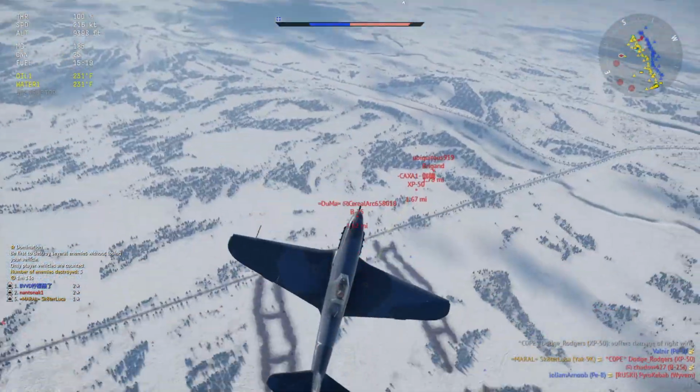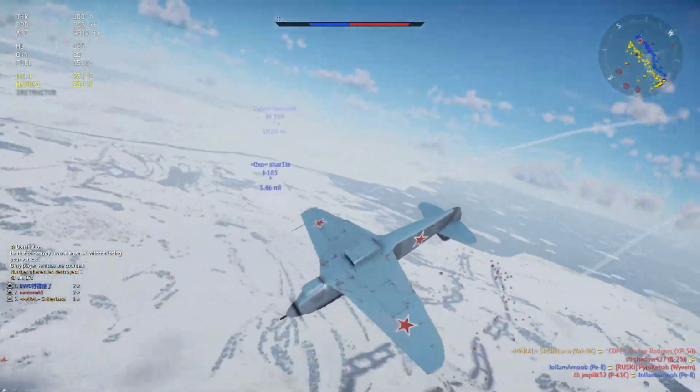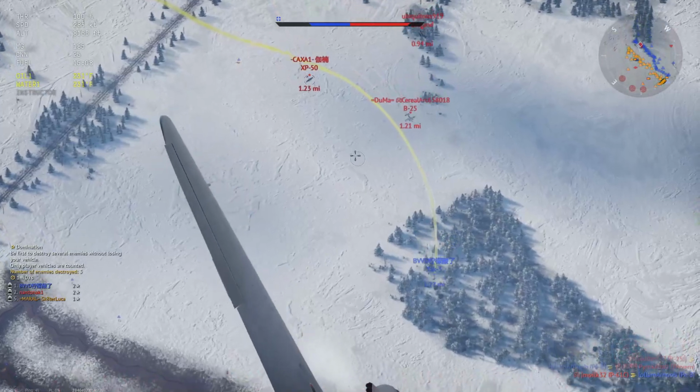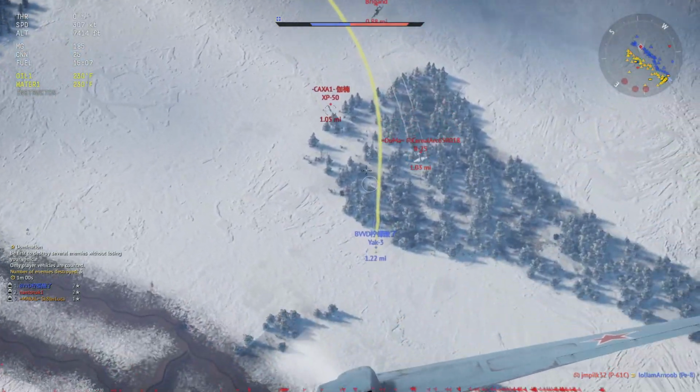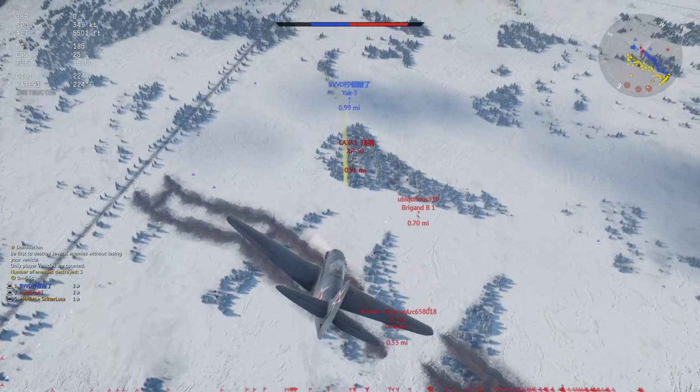It is still going to be pretty hard to aim though. I have my eye on 3 enemies below me. I'm going to dive on them, but before I do that, I'm going to always look around me, being aware of all of my surroundings. I'm really not worried about 2 of them. The Brigand and the B-25 are both bombers. I know that my ally Yak-3 won't have a problem with outmaneuvering them, so I'm just going to go for the more important target, which is the XP-50.